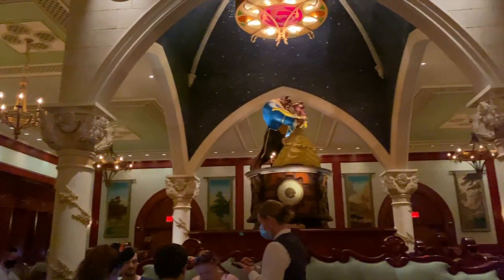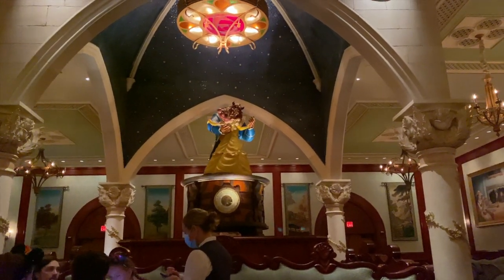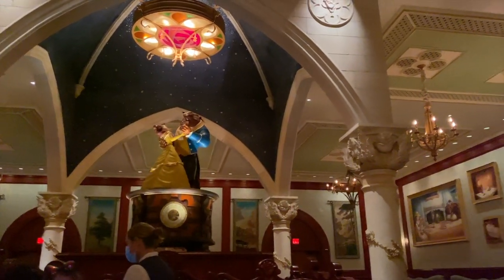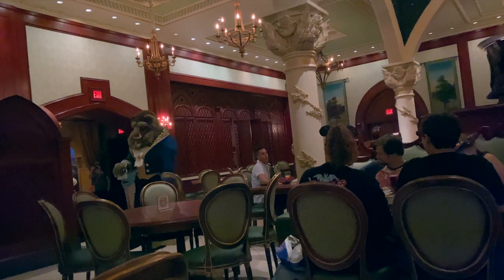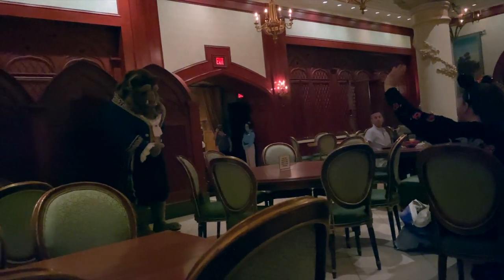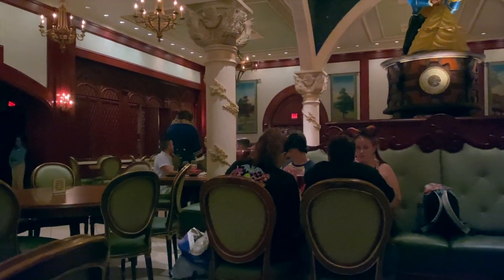There's a jumper. You know the story behind this? No. This is Maurice's music box that Belle gifted her from the wedding at the Beast, and so it constantly plays. That's awesome. I just saw Beast on my birthday.